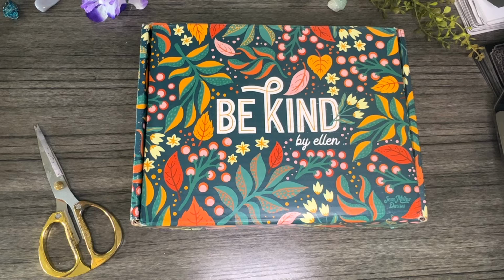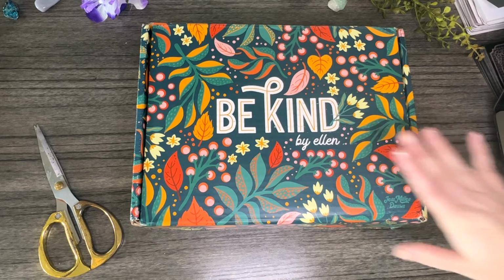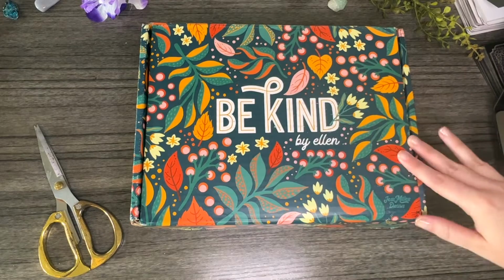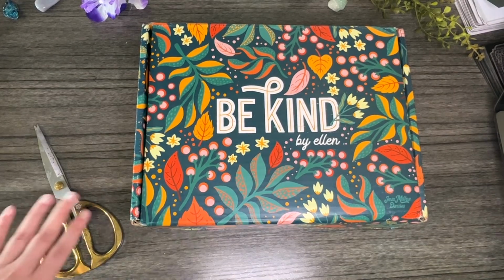It's seasonal. And I remember I've gotten this at least one time before and I really enjoyed it. But I think it's been a while. So I was really excited when I saw this at my door. I mean, it's so cute. So let's get this open and see what we got.